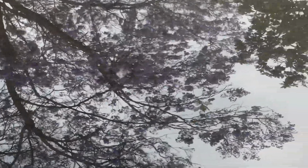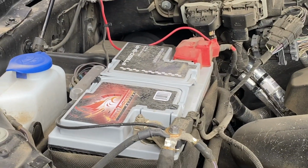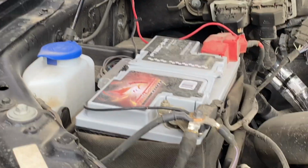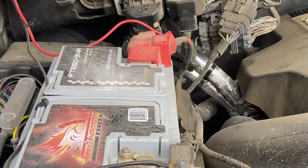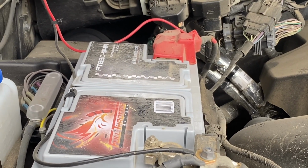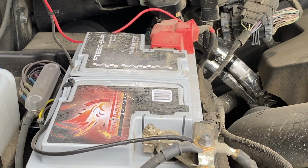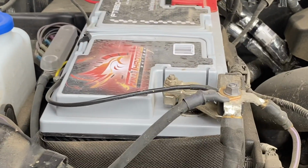So what provides all this power, let me find that little thing. There it is. It's a Full Throttle battery. Ignore that because that's going away. That's what we're getting rid of right now. I gotta clean this thing. But yeah, Full Throttle battery. This is their FT850 94R, so it's a direct replacement for the Raptor, and this thing is a beast. It is a beast.